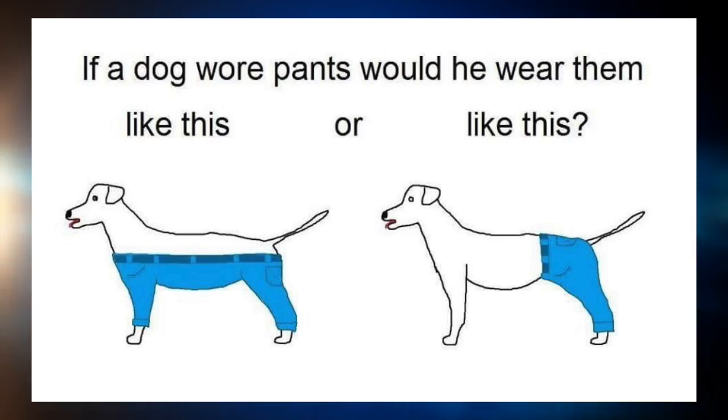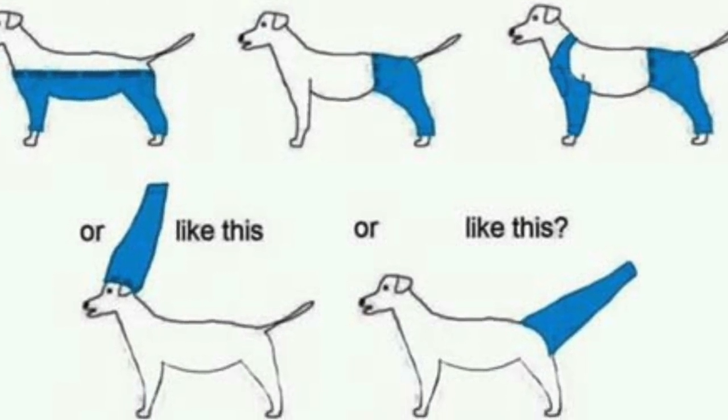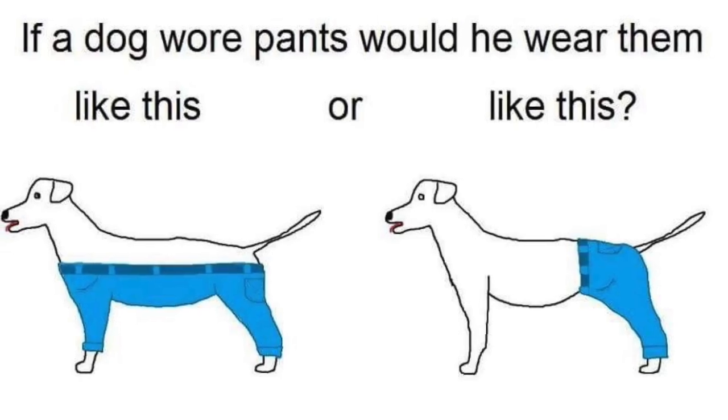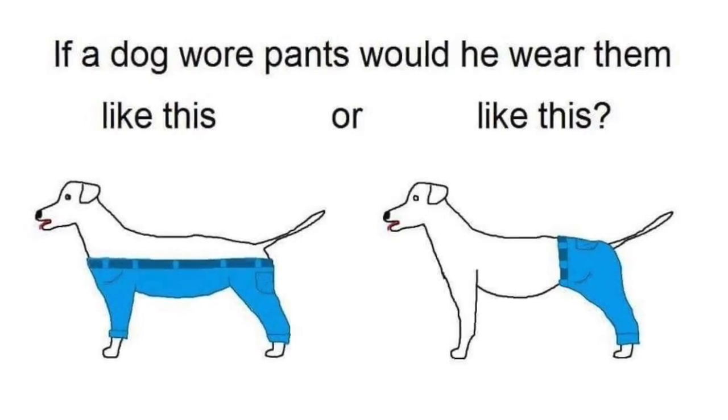But guys, what do you think it would be? Would dogs wear pants like option A or option B? Vote in the poll in the top right corner to decide. There are a few other options creative people have come up with, but we'll stick to A or B. This is just a funny riddle, but depending on what you think and what the poll says, this could still determine whether you're a genius or not.